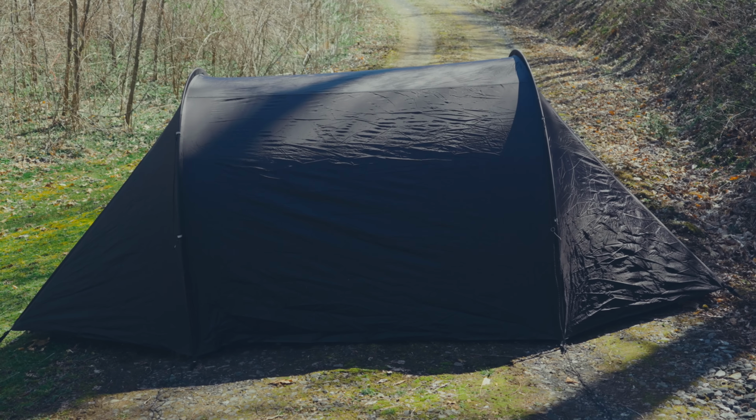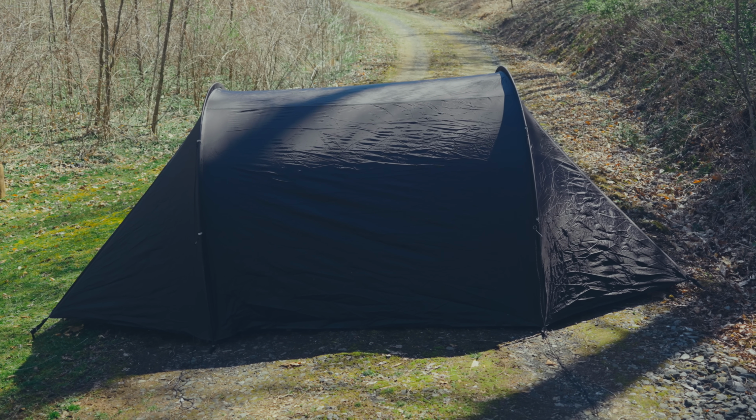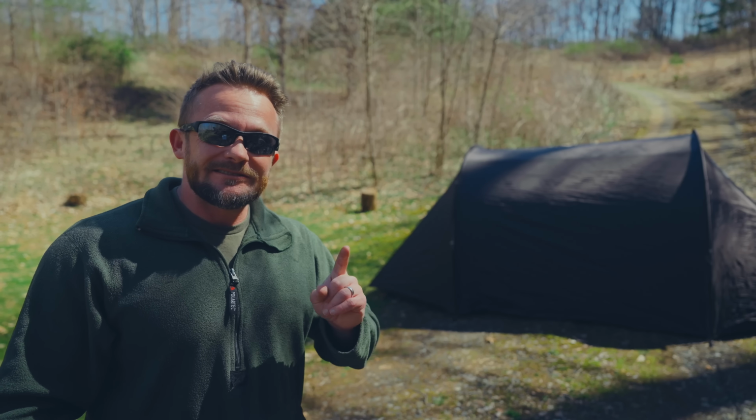As you can see here, the tent has been set up, and overall the setup process was fairly easy. There are a few things that you need to do to get this tent ready to go for your first trip, and I'll talk about them in the before you buy episode. But all in all, very easy setup. Now everyone, let's take a close look at this tent, and then we'll go over some stats.